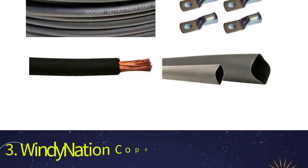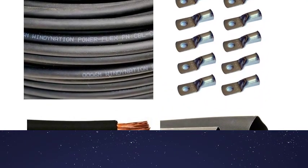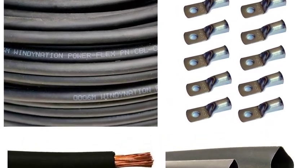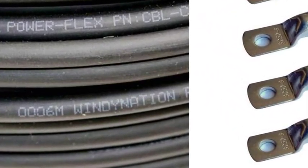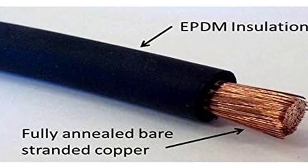Number 3. Windination Copper Ultra Flexible Cable. Windination has received lots of praise over the years from customers who were previously its clients. Therefore, it's worth a look at the welding cables it offers. In the third position, there are pure copper cables from Windination. The WNI10 10 gauge 5 feet black battery welding copper ultra flexible cable offers an array of gauges, color variations, and lengths to pick from.